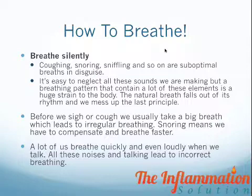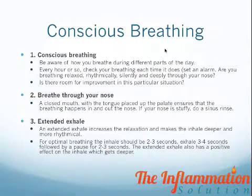Before we sigh or cough, we usually take a huge big breath that leads to irregular breathing. Snoring means we have to compensate and breathe faster. A lot of us breathe quickly and even loudly when we talk. All these noises and talking lead to incorrect breathing.